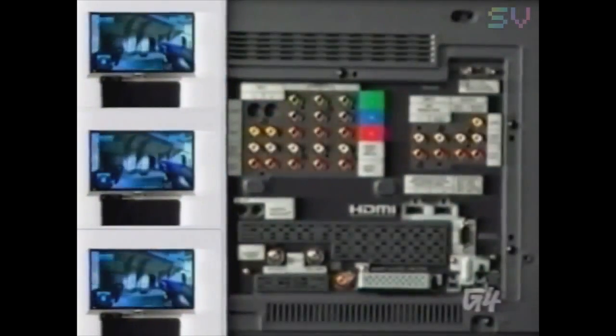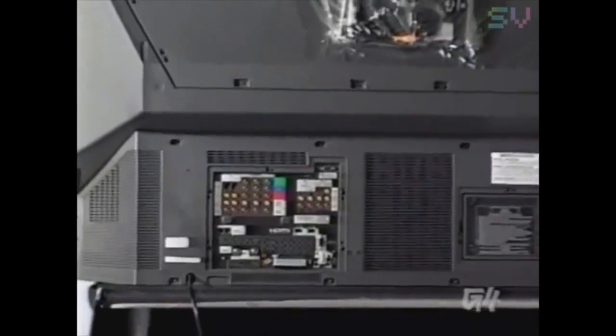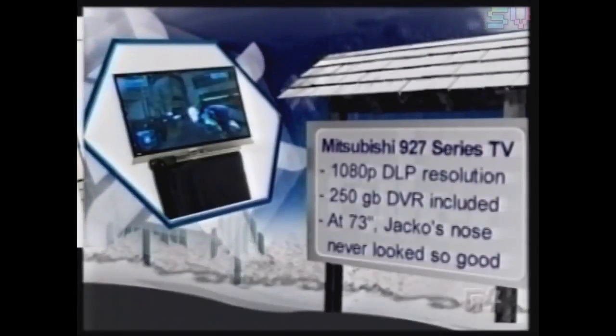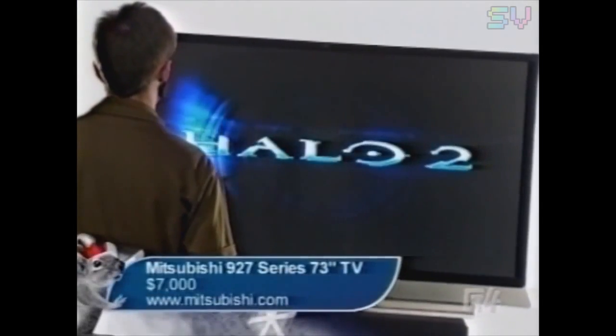For those times when you're tired of the outdoors, plop yourself down in front of the Mitsubishi 927 Series 73-inch TV. That is, if you can fit it indoors. This beautiful behemoth will give you 73 inches of 1080p DLP HD, if you know what I mean. The 927 series also features Mitsubishi's Clear Thought technology, and hopefully you'll be thinking clearly when you buy it, since you'll need about $7,000 in the bank to do so.